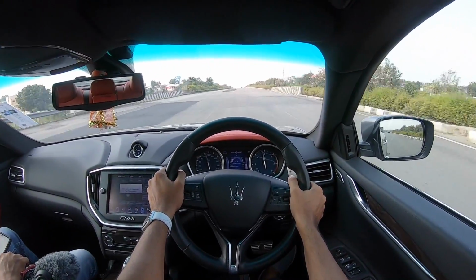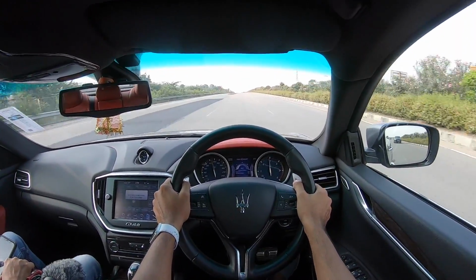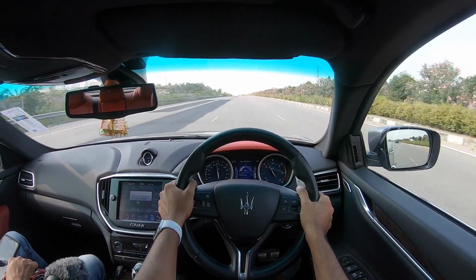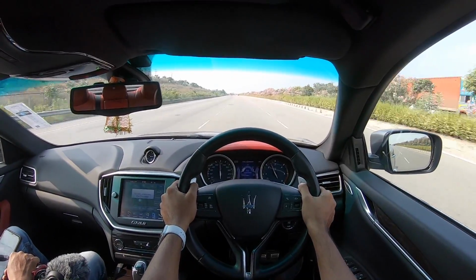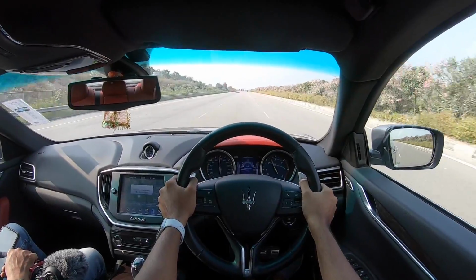So should you buy one? Well, at least not a new one, but a pre-owned one is very lucrative because resale value of Maserati cars aren't that great, which means that you can get a steal of a deal on the Ghibli, which does stand out on the Indian roads. In fact, people who are not even interested in cars, they come and ask, what brand is it? Well, that is because this Italian sedan looks very different and unique.